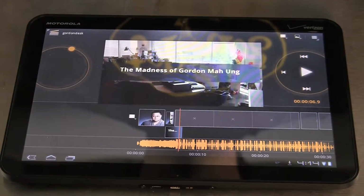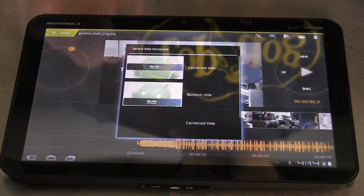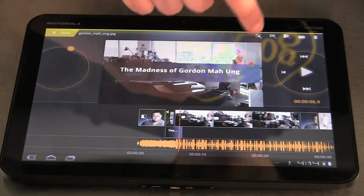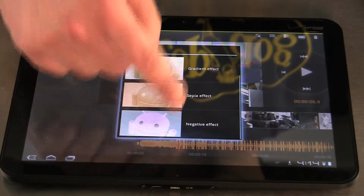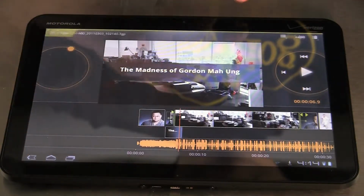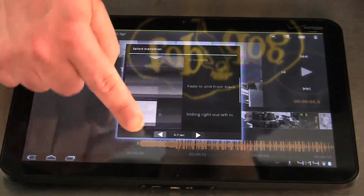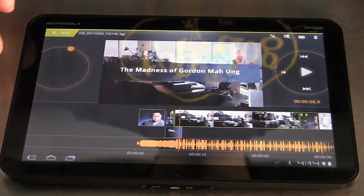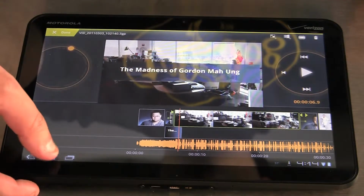You could shoot with the 5-megapixel rear camera on the Xoom, and then you can add lots of cool nifty things like titles. So those are some choices for title options. I'll get out of that. You could change the video effect for just that photo. You could even apply these effects like negative effect and sepia and gradient. Those could be applied to entire videos, and you can add transitions. So yeah, it's not Director or Final Cut or Premiere, but hey, it's free, and within the context of the device, it's a really handy app to have right on your home screen.